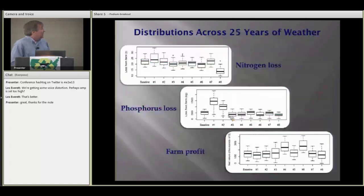Won't go through the details of this, but just to show you some other examples of what we can get out of this model. We are simulating over 25 years and looking at each individual year and its impact. So we're not only getting a mean, as we've been looking at, we're getting a distribution around each of these impacts as we see them. So you can see some of them. Really, probably in general, the higher the mean value, the more spread there is from year to year, more variance there is. So this is a look at nitrogen loss, phosphorus loss, and farm profit.